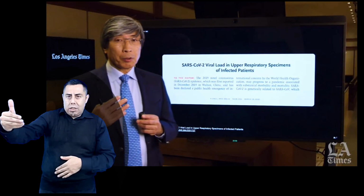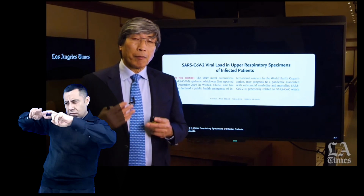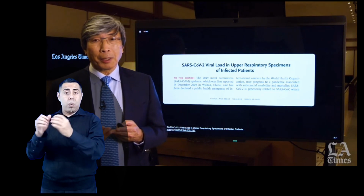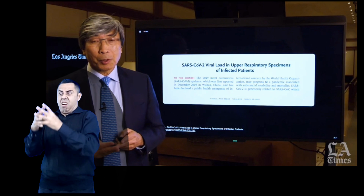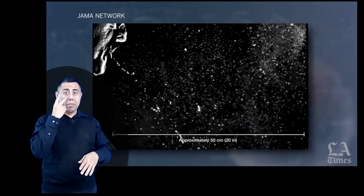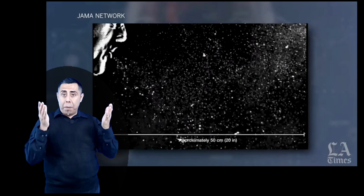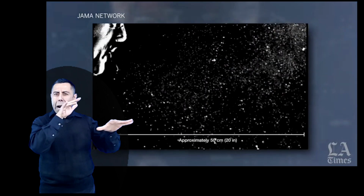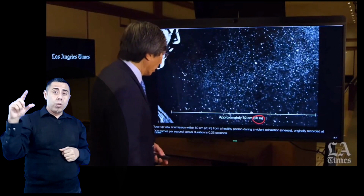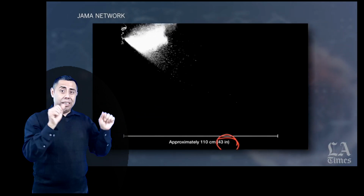And this is also different with regard to this virus. It appears now from studies that the viral load in the respiratory system of patients who are asymptomatic can be as high as if they had symptoms. This video was taken at 2,000 frames a second from a healthy person during a violent sneeze. And as you could see, as the sneeze progresses, it goes 20 inches and then goes on to progress to 43 inches.